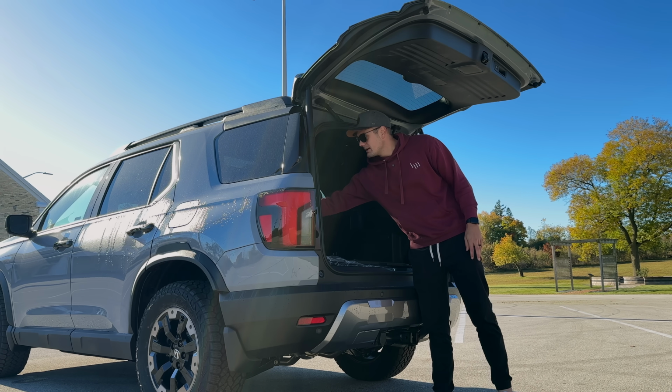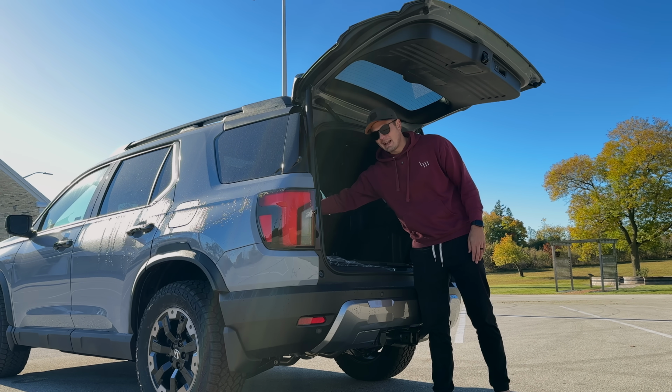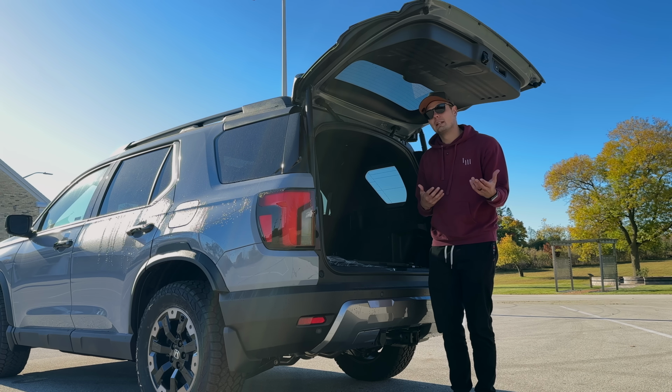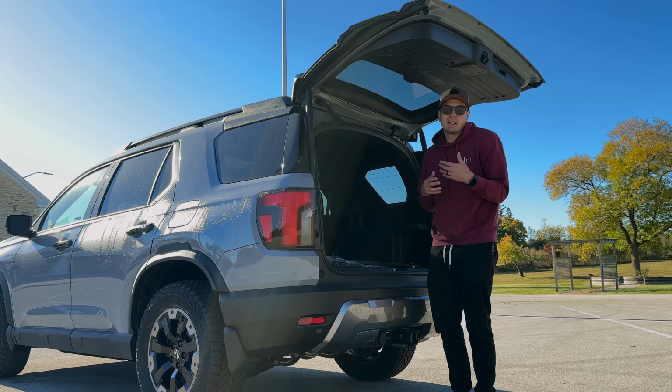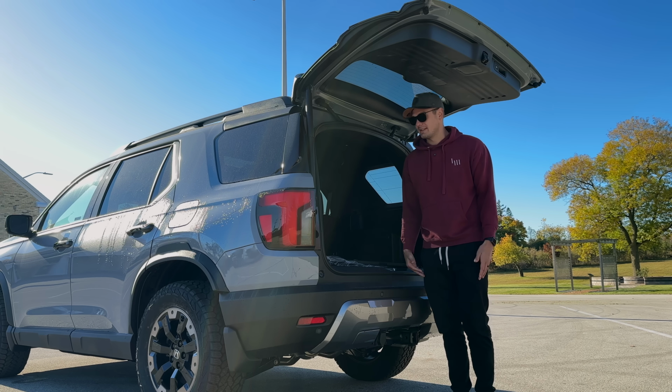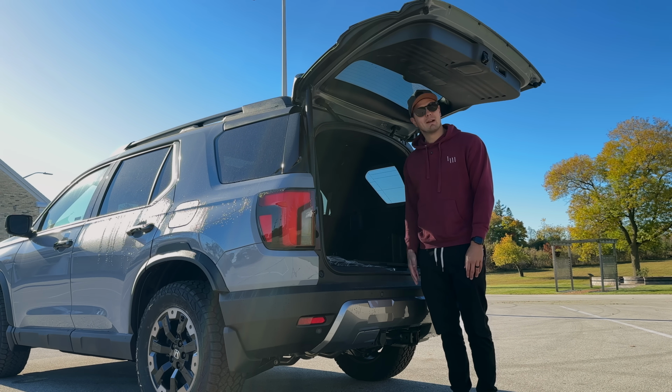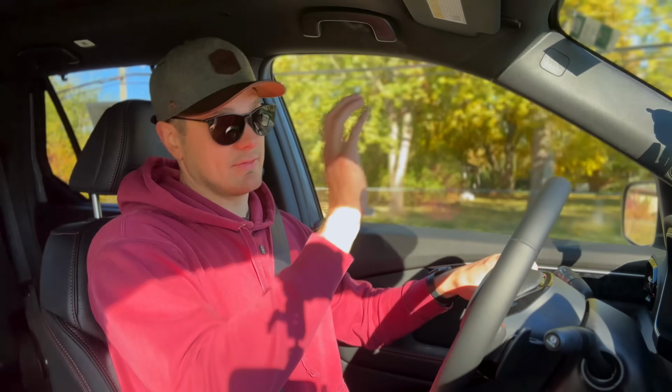The only thing that I might complain about in the trunk is that you've got an outlet back here, but it's only up to 150 watts. So it would be nice to see a little bit more power if you wanted to use your car as like a generator to run your campsite, because that's really the only thing that I can ding the trunk area on. So pretty impressive.